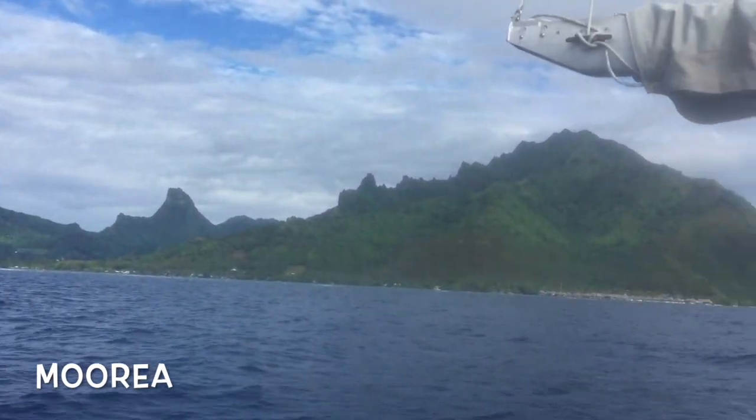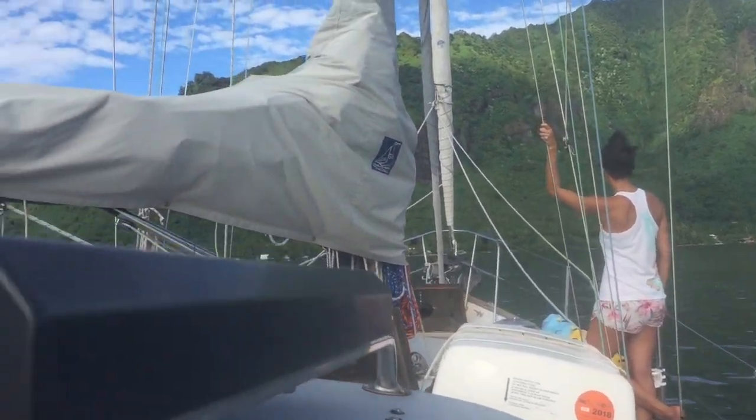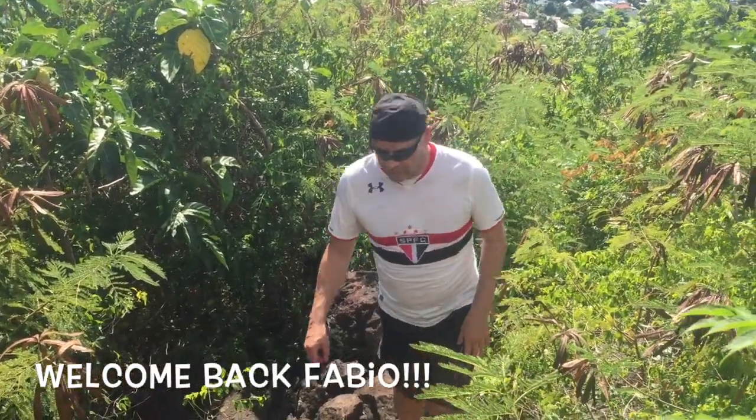Approaching our anchorage in Morea. Hi, T. Hello. Is it day three in French Polynesia? So we're just off the Intercontinental Hotel in Morea, and we have a bunch of tourists. Yeah, shit ton of tourists. They basically feed the stingrays and the sharks, and so they bring a boat of tourists out, they feed them, and then a million people hang out with the stingrays and the tourists. So we're gonna go check it out for free.